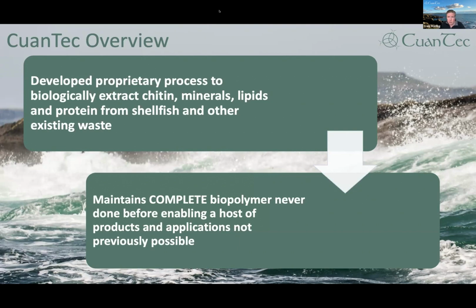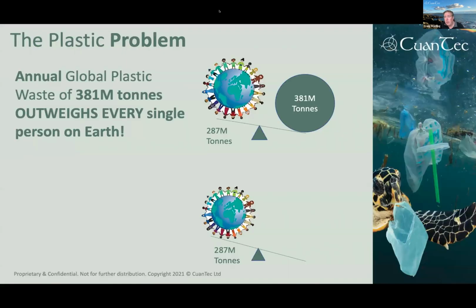And I'll talk about that a little bit more. But so how did we start? Why was the reason? What's the problem? Well, one of the things we looked at was the plastic problem.